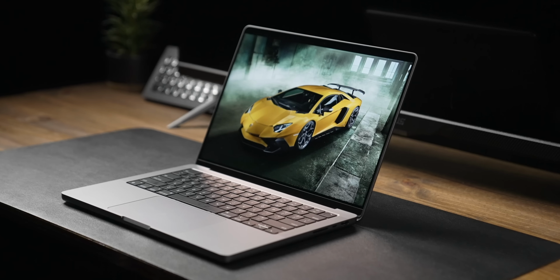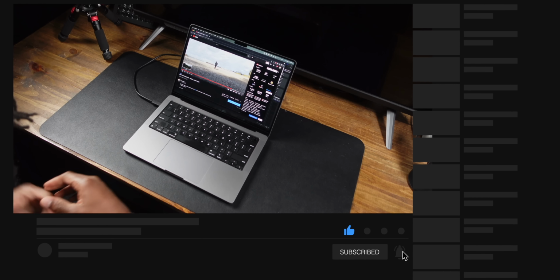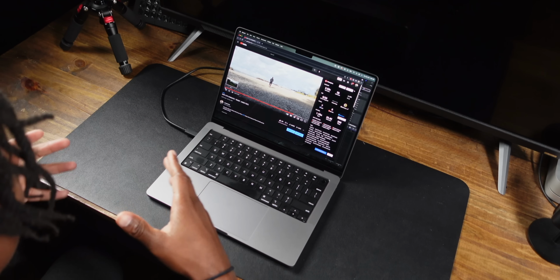Alright, first things first, which MacBook Pro did I get? I went with the 14.2-inch M1 Pro. I didn't go Max because honestly, I ain't got it like that and I ain't trying to spend all of that money. I got the second tier of the M1 Pro 14.2-inch, the one that comes standard with the terabyte of storage and all that good stuff. So yeah, this bad boy costs $2,499, not cheap at all.